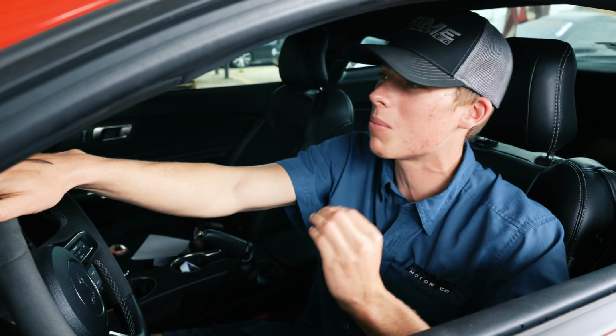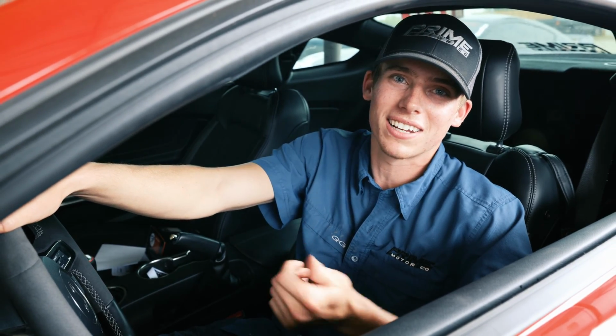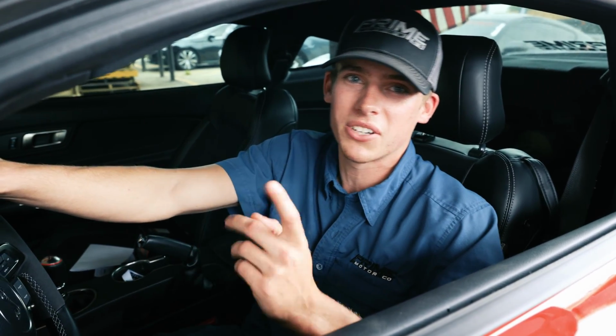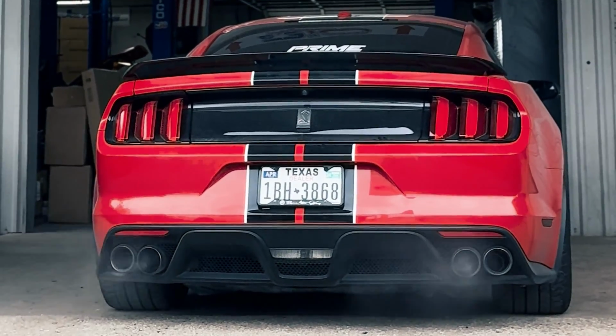So I dropped the car off here at 210 Performance for some Kooks headers and the X-pipe, a nice dyno tune. And man, I gotta say, I'm super impressed with the car. It sounds so much better than factory. And I'm excited to take this thing down the road on my road trip home and see what it's really capable of. Thanks, 210.